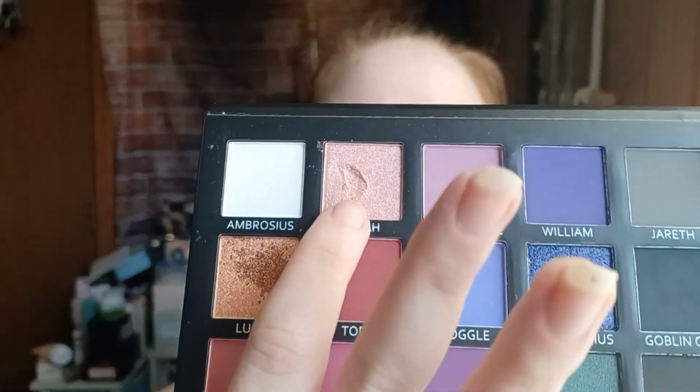Alright, now for the shimmer, I really want to actually use Sarah, even though it's a pink. Ooh, yeah. It's just like a nice soft. Ooh. I figured that would go really well with it because it's going to give it a little bit more of a pop than if I had just used the purple shimmer. Oh, so nice.